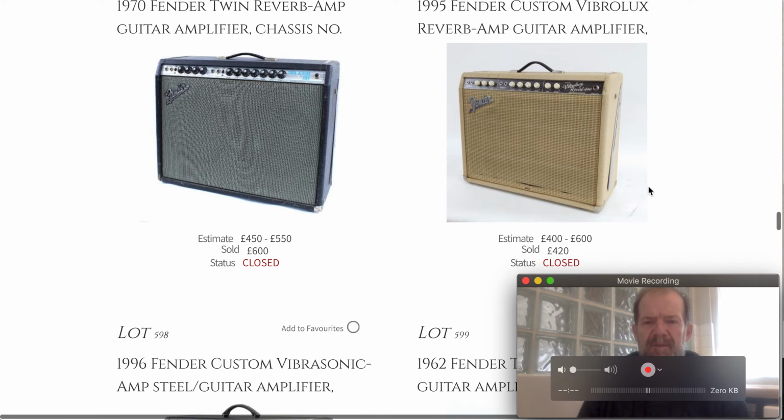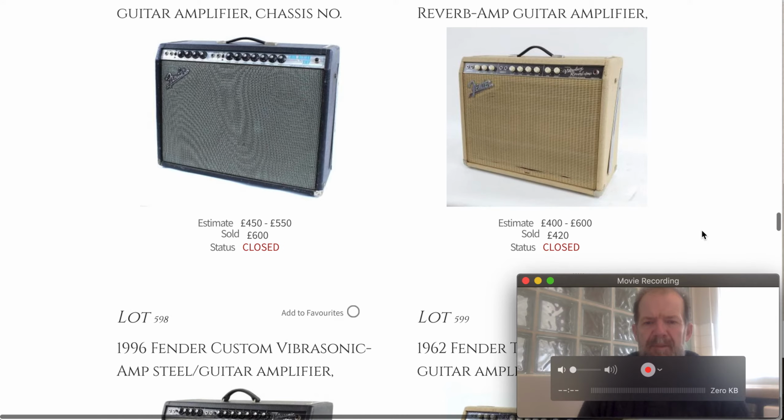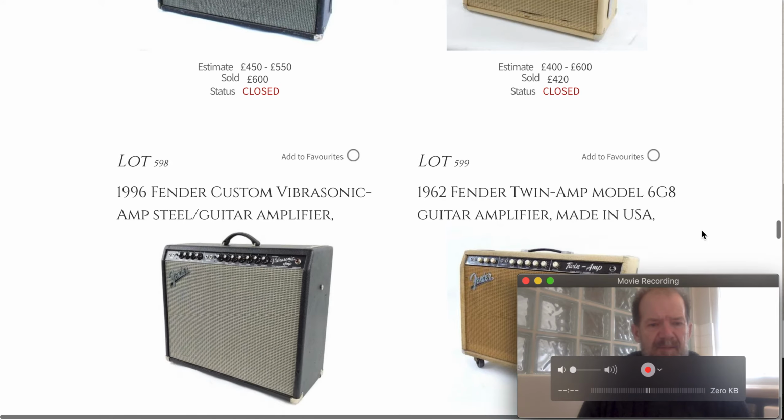Fender Custom Vibrolux. This is quite a nice one. That only went for 420. That looks quite a nice amp. £420 seems very reasonable.